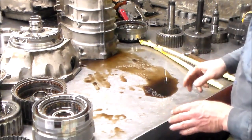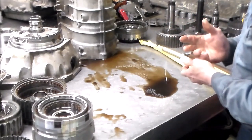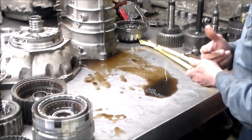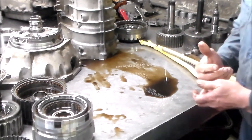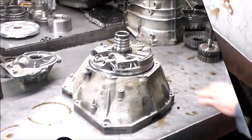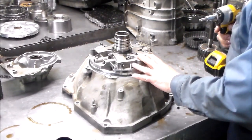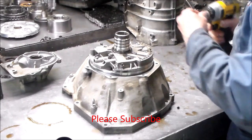All right, so let me get organized here. We're gonna take apart the pump, take a look at that, and then we'll take a look at the clutch packs, and I guess we can finish it up. All right, so I will be back in a few minutes. All right, so let's take the pump apart. And we got two different size bolts. We got T45 and T27.